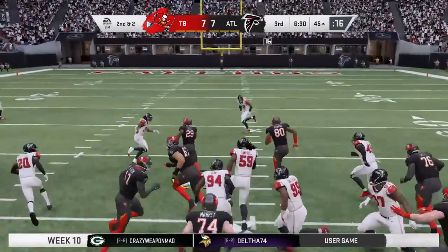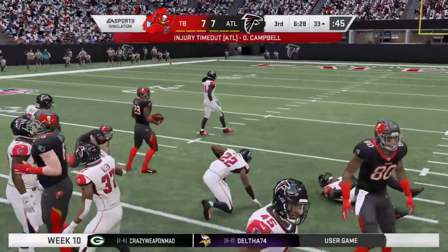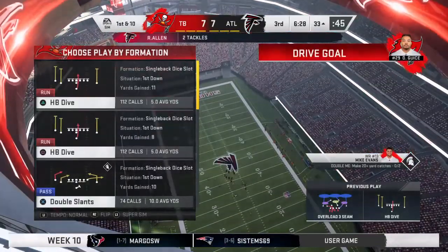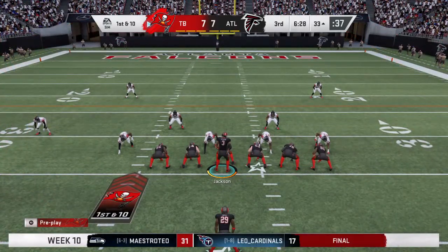Again, they run. Again, it's Geis, and he gets this inside the 35-yard line. And now we'll get a stoppage here. There appears to be an injured Falcon on the field. We'll check on his status when we get back.